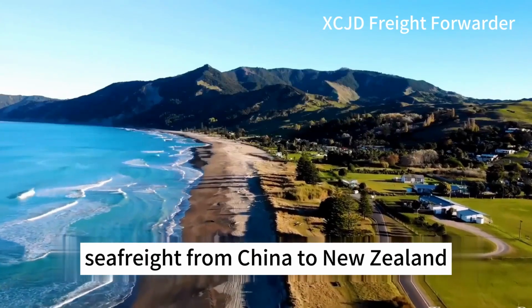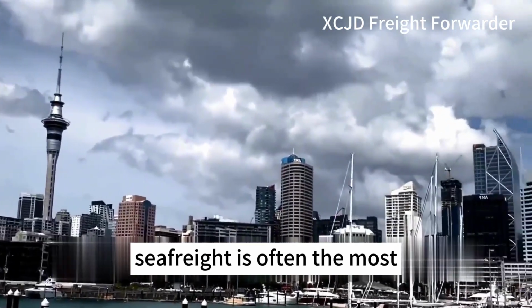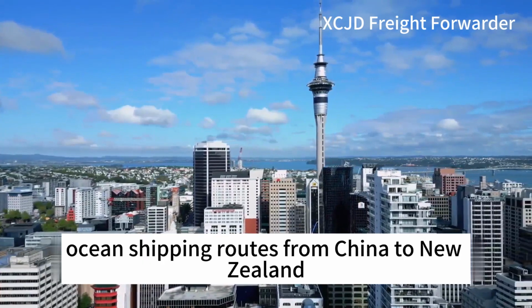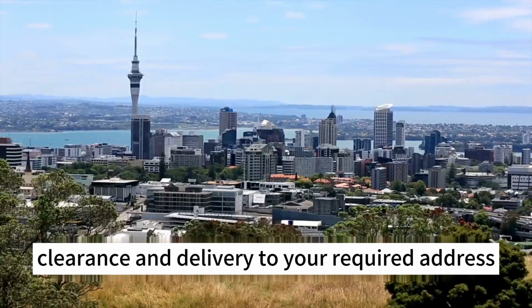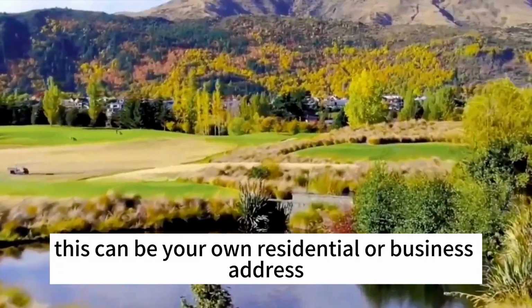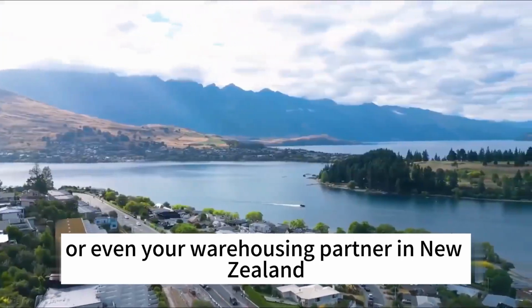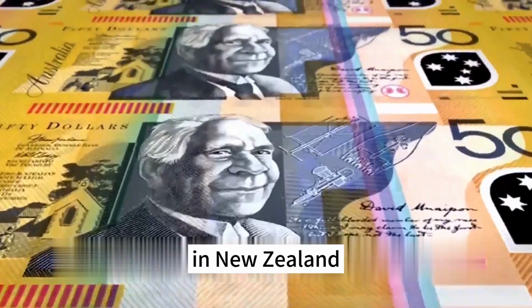Sea freight from China to New Zealand. For larger shipments from China to New Zealand, sea freight is often the most cost-effective method of shipping. We have special ocean shipping routes from China to New Zealand, including customs clearance and delivery to your required address in New Zealand. This can be your own residential or business address, or even your warehousing partner in New Zealand. This means you don't need to hire a customs broker in New Zealand.